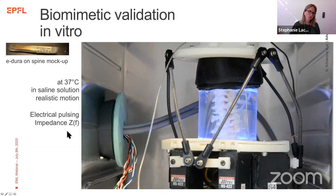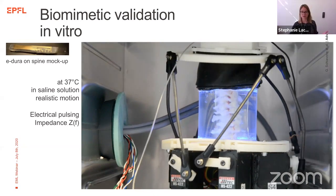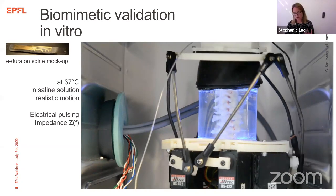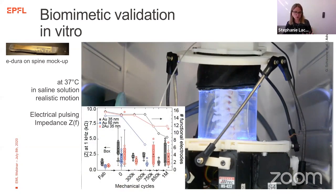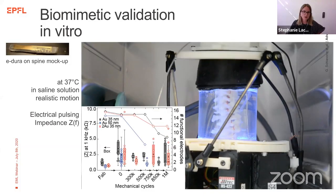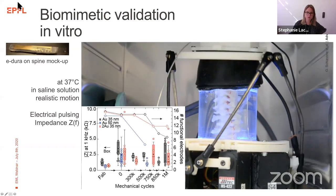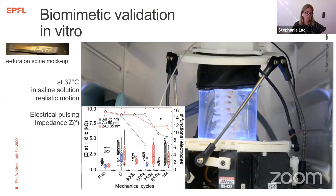And then what we use this platform for is to conduct electrical pulsing. So we age the electrode over time to see how they withstand this overall system, and we monitor the impedance and the voltage transient of this electrode. And this is a typical example. I won't go into the detail, but over time we monitor the impedance of the electrode across multiple mechanical cycles and for various technologies. And we compare, so the different colors here correspond to different electrode technologies.